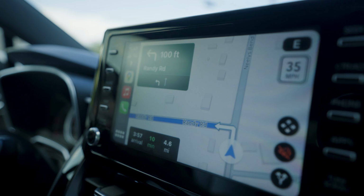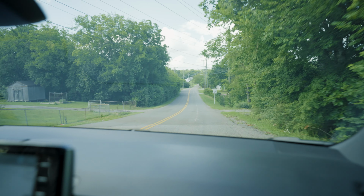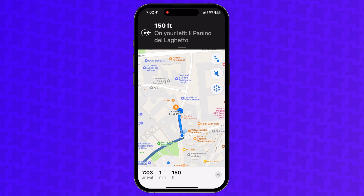Both Google Maps and Apple Maps have options to avoid tolls and highways, and I find that the routes offered by these apps are pretty similar. But there's much more to Maps apps than driving navigation. One of the most important features of any Maps app is discoverability. So how do each of these apps do with discovering new local businesses?